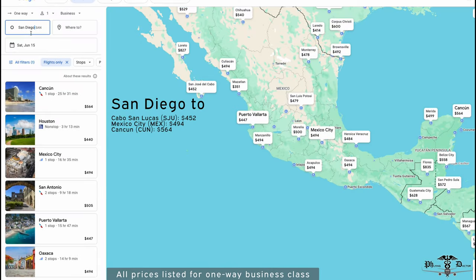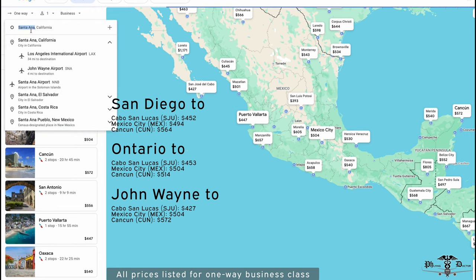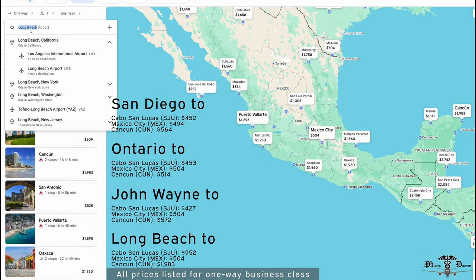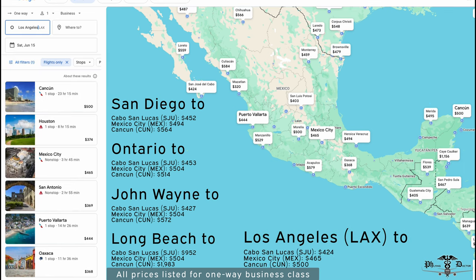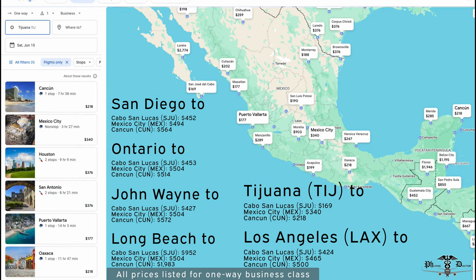If you have a vacation in Mexico somewhere, for example, Cabo San Lucas, Mexico City, or Cancun, you can often find business class tickets out of Tijuana for the same cost or less than economy tickets when departing from the States. To me, that's reason enough to drive an extra 30 minutes to the CBX and depart from Tijuana as opposed to San Diego.